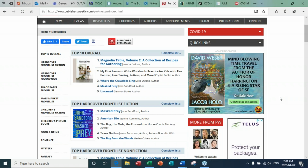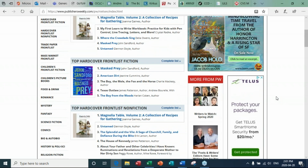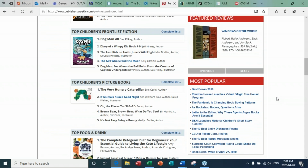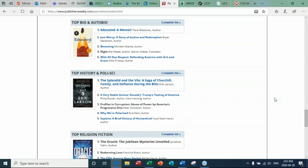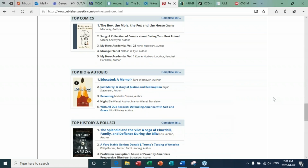It's not just your bestsellers, your top 10 fiction bestsellers, which is, I think, what we commonly see. Not only have they broken it down into different genres, but also different formats, which is really unusual, but I think extremely helpful. So they have front list fiction, for example, for adults, but in hardcover. They also have it in trade paperback. They have hardcover front list nonfiction bestsellers, and it goes on and on. Children's front list fiction, picture books, a whole bunch of breakdown in different nonfiction areas, romance, mystery. It's endless. Religious fiction, religious nonfiction, and there's even more.